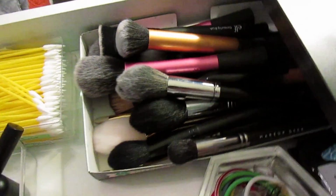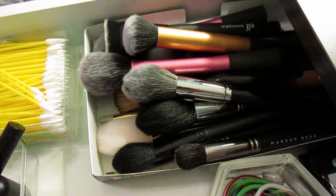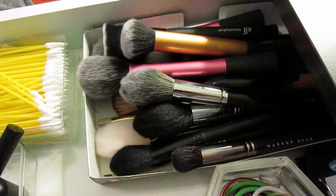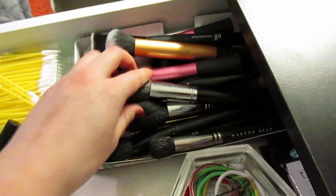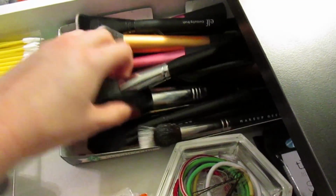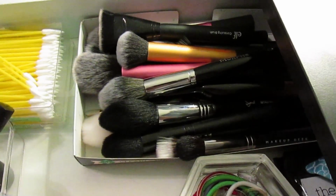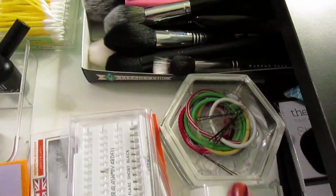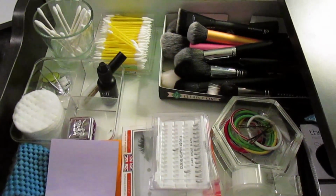So if I want a different brush or if I'm looking for a specific brush, I go in here, and these only get put in this drawer if they're clean. And you guys gave me this idea a few months ago because you said it helped them not get dusty, and helped you use only a certain amount of brushes and then you would clean them and rotate them. And then hair ties, tape, blah, blah, blah, boring stuff. But this is a drawer I use every day.